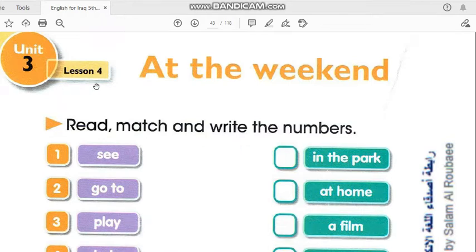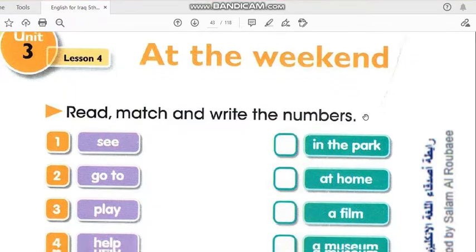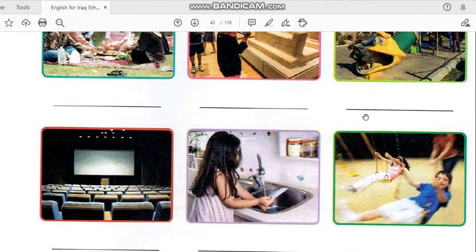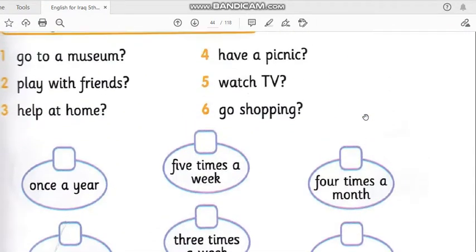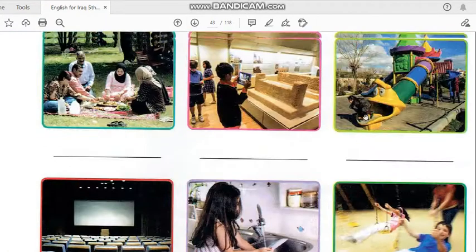How are you? Welcome. Today we have Unit 3, Lesson 4, At the Weekend. Now, open your pupil's book on page number 44 and 45. Let's start. خلينا نبدي.